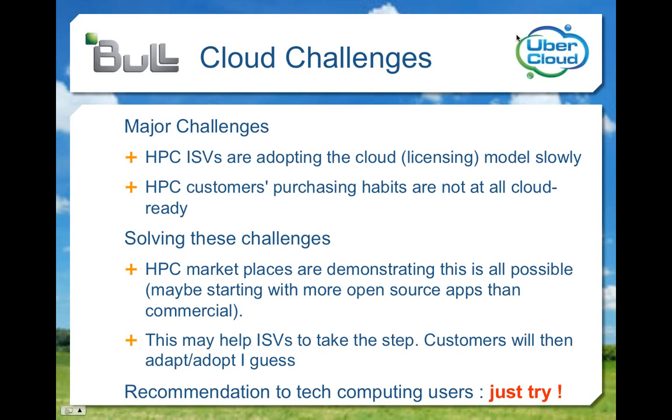Next slide, please. The major challenges which Bühl faced were, especially, ISVs adopting the cloud. That certainly takes some time, not really to move, but to add to the existing classical annual perpetual licensing models the more on-demand models. Some ISVs are very fast and on top of it, like we have seen with ANSYS. Others have to be quite slow because of internal regulations, compliance, and other issues.